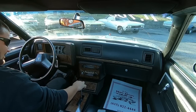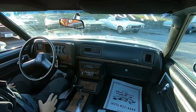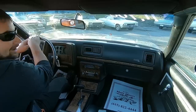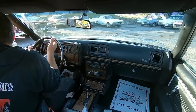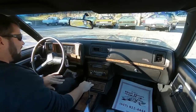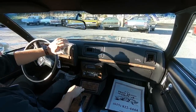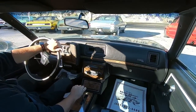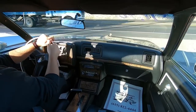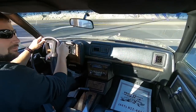All right. So far, so good on this one. It looks nice and clean on the outside. I'm gonna be doing a walk around video halfway through this test drive over in a little parking lot, wherever I can find that's empty, and I'll make it happen. Other than that, we're about to roll out, and we got a wide open road here.